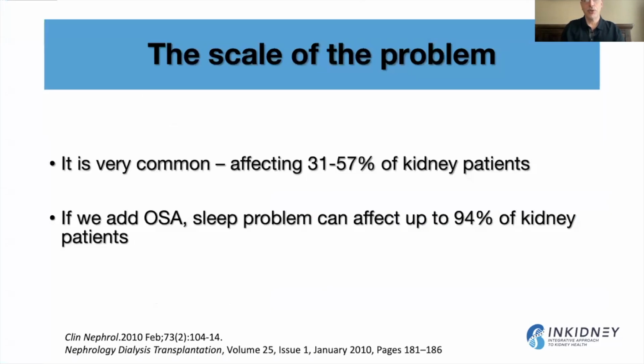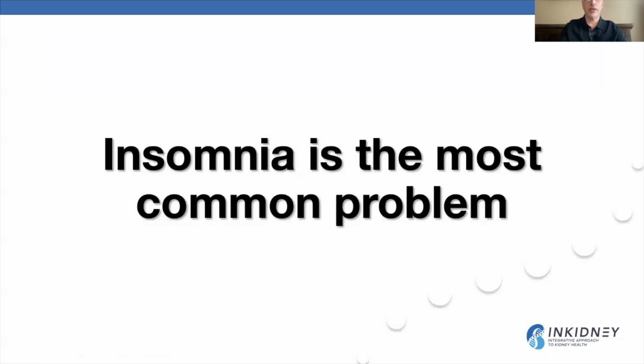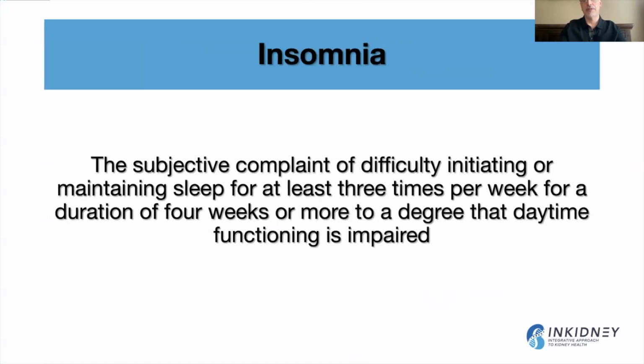Now, sleep disorders are very common in kidney disease patients. In fact, 31 to 57% of kidney patients have sleep disorders. And if you add obstructive sleep apnea to the issue, we realize that sleep disorders can affect 94% of kidney patients. Imagine that. And insomnia is one of the most common problems that are associated with kidney disease. Insomnia is defined as a subjective complaint of difficulty initiating or maintaining sleep for at least 3 times a week for about 4 weeks in a row or more, to a degree that affects daytime functioning and work.